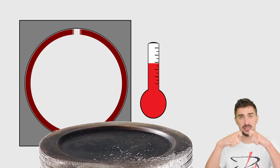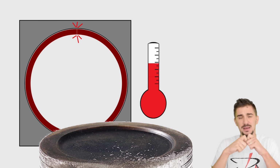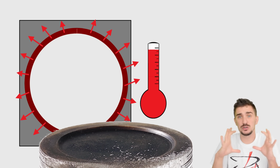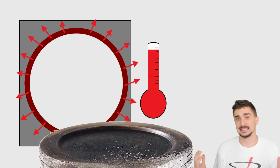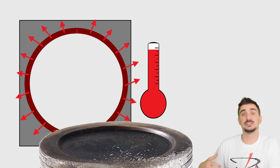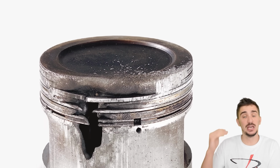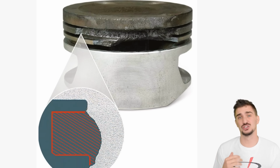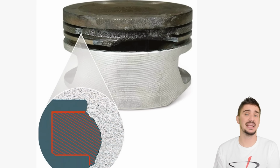If knock persists long enough, it's going to increase cylinder pressure and temperature to the extent that piston ring ends are going to come into each other. They're going to butt up, the piston ring will have nowhere left to go, and this is going to increase the outward pressure of the piston ring against the cylinder. This is going to increase the friction between the ring and the cylinder, and this is going to increase the heat and the load on the ring lands. Eventually, the ring lands are going to break, which is going to cause a loss of compression and engine failure.